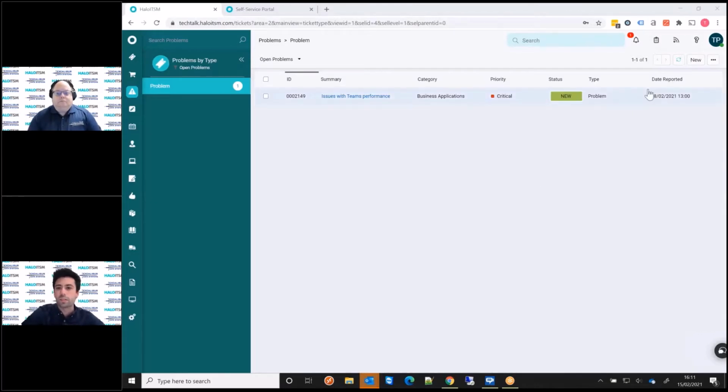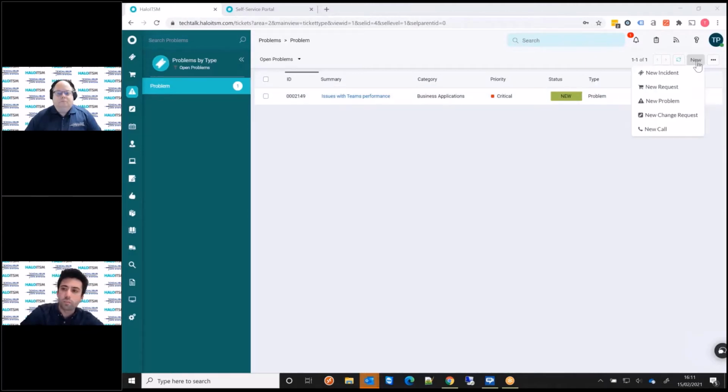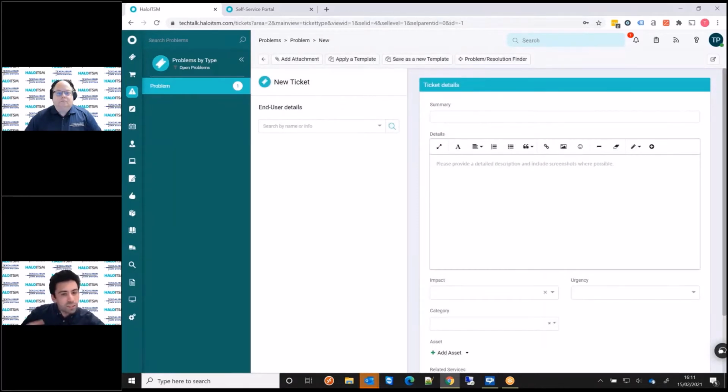So I'm going to go ahead and just raise a standalone problem again. But just be aware, you could raise this off the back of an incident. In this case, I'm going to raise a problem and then link our incident back to it later. And just so I've got an example service, I'm going to use SAP as an example. SAP, let's go for SAP performance issues.